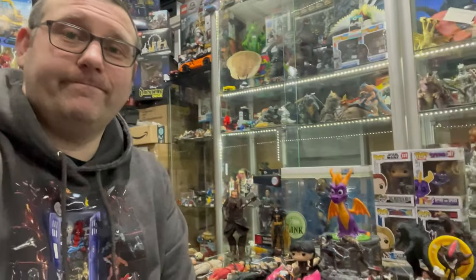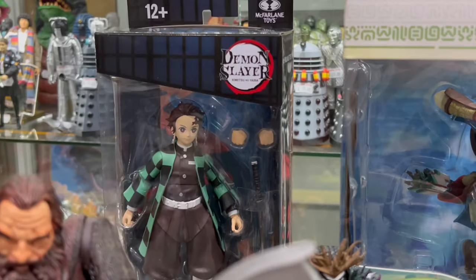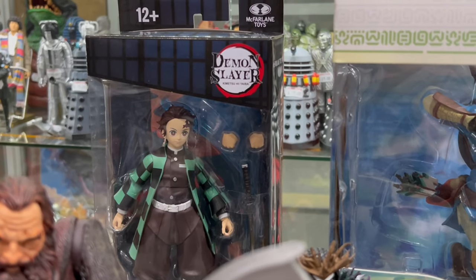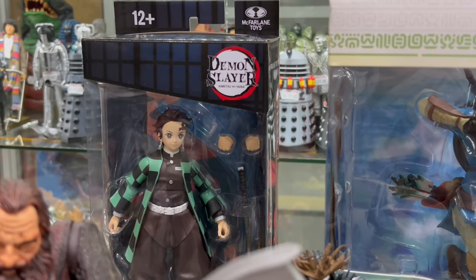Here I've got two little lots, one from someone who reached out to me on Instagram and another from channel supporter Dominic Nisbet. Working our way forwards from the back, we've got a Demon Slayer figure there from McFarlane Toys. It's Tanjiro, the main character from the series.